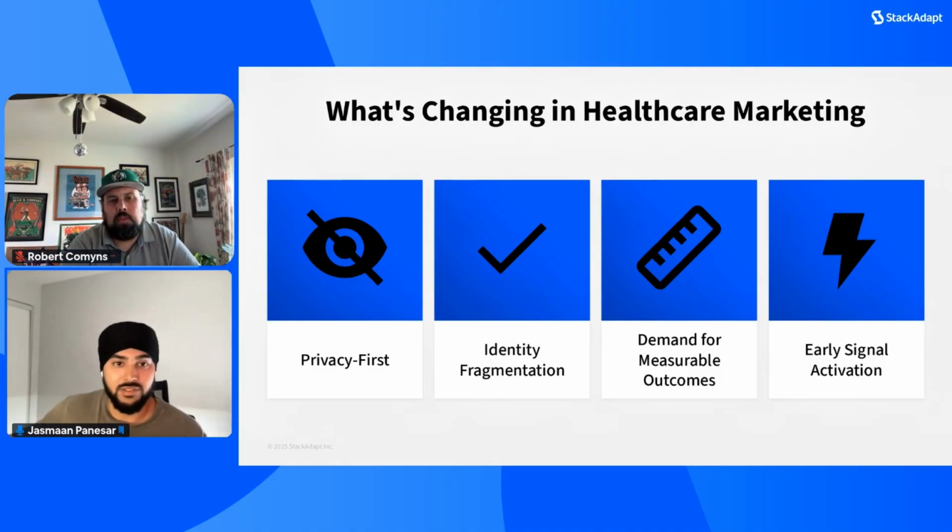And that ties into the final point of just early signal activation. Not leveraging only post-campaign insights, and actually getting signals throughout the flight of a campaign so that it can be used to optimize throughout the course of that campaign and actually get those results that we're looking to achieve.